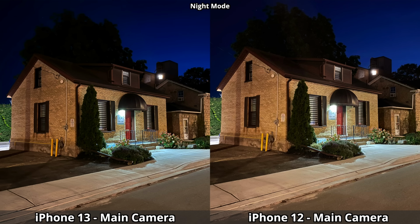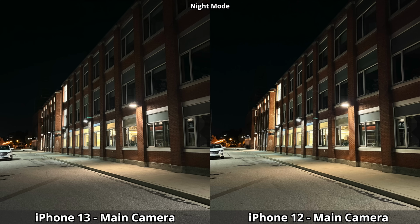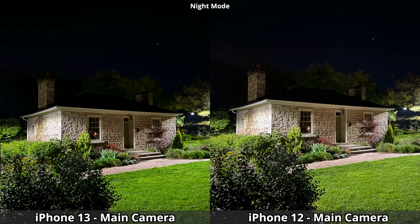Now, there aren't that many differences for those nighttime pictures. I mean, the colors in some of those pictures taken by the iPhone 13 aren't as saturated, and they aren't as warm as some of the pictures that we have from the iPhone 12. But overall, not a massive difference for those nighttime pictures taken with the main camera on the back of the two devices.